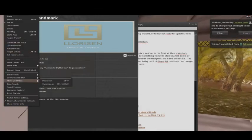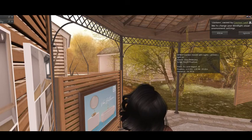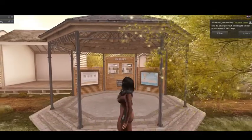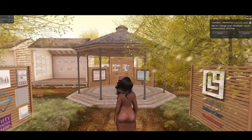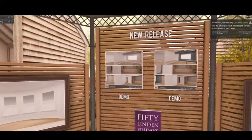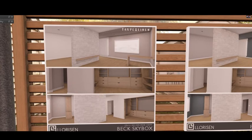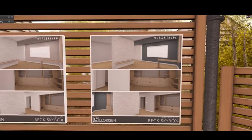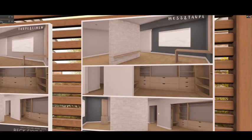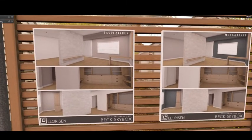Furniture and buildings. You know, I love it. Anytime you get furniture and buildings. Oh my god, are they giving us a bathroom? Let me not jump to any conclusions here. Let me see. No, they're not. Okay. No, we're getting a Beck skybox. Ooh. 23 land impact. Moss and taupe. Ooh. I like this. I like this a lot.